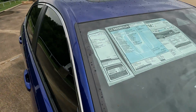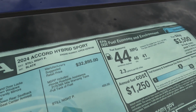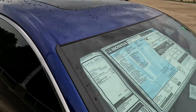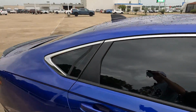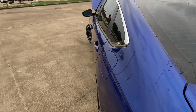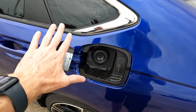And how about those all-important MPGs? We're looking at 46 city, 41 highway, 44 combined, and 2.3 gallons of gas per every 100 miles driven. Let me walk around here to the driver's side where you're going to find your gas door. When you lock the interior, by the way, that does lock.